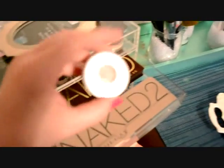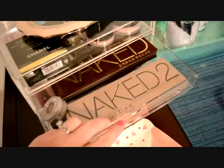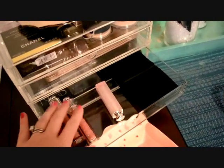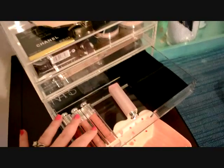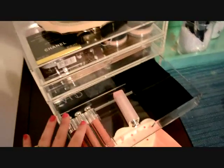And then this is just Urban Decay Sin. I use this color a lot, so I have an extra of that one. Then this is my Dior drawer. I'm planning on hopefully getting some more Dior things in the next month or so. I'm wanting to build my Dior collection up, so I let Dior have its own drawer.